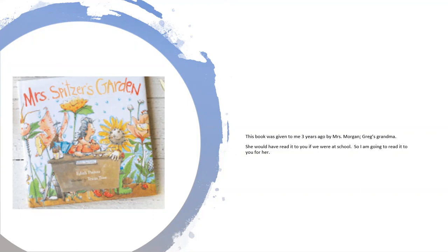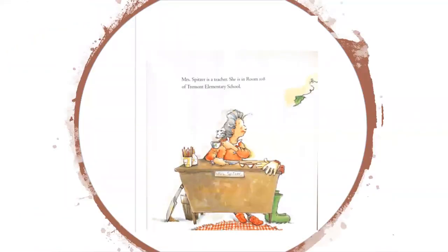Mrs. Spitzer's Garden. Mrs. Spitzer is a teacher. She is in room 108 of Tremont Elementary School.